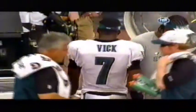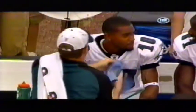Ron Pitts, John Lynch, you just seen the Michael Vick show. 61 yards, the bomb, touchdown to DeSean Jackson. Michael Coe was attempting the coverage.